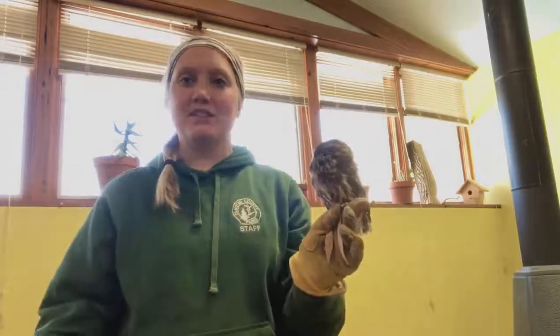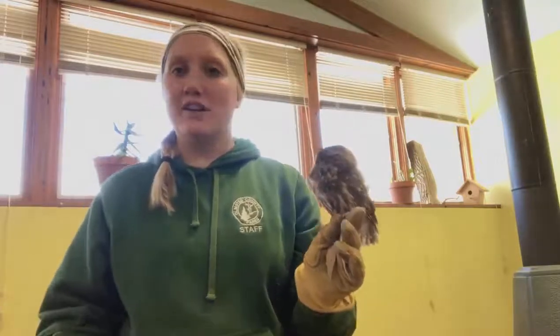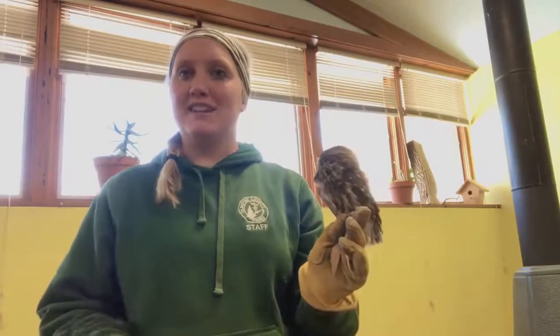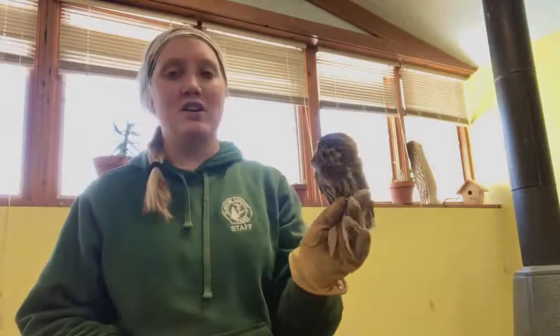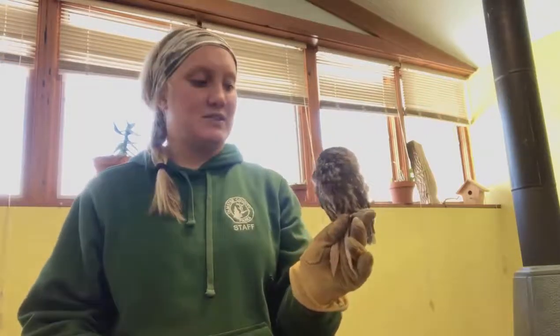That's this little guy here. They get their name because they're found more in the northern portions of North America, but they do go down into Mexico as well. They're very common here in Minnesota, but people tend not to see them. As you can see, he's very small. They weigh only about 2 to 5 ounces, so not even a half a pound.